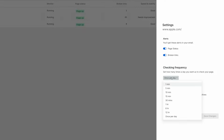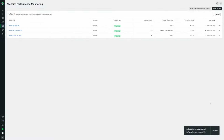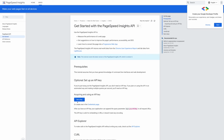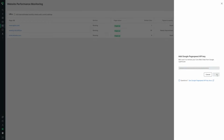Keep in mind that by default, you get 500 free checks per month. This is equal to 3 pages on the default settings of once per day from 3 locations. Or if you only care about one crucial page, you can increase the frequency or location settings. First, add a Google PageSpeed API key. This only takes a few seconds and will keep your core web vitals up to date. Follow the link in the UI for instructions on how to generate this API key.